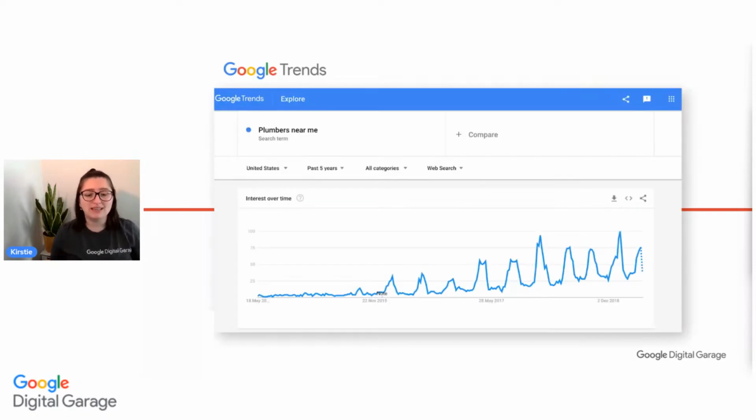Now, I want to introduce you to a fantastic tool called Google Trends. Google Trends is a great free tool that you can use to dig a little bit deeper into the actual search terms, those words and questions that people are typing into a search engine to find certain products or services that are local to them. With Trends, you can see here we've got an example. We've typed in plumbers near me as a search term, and we can first of all have a look at the trends over time and how people have started to really connect with that search term.